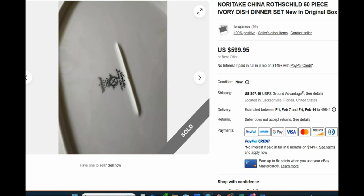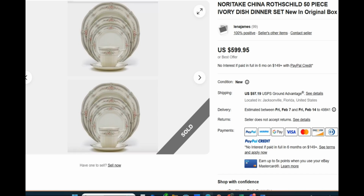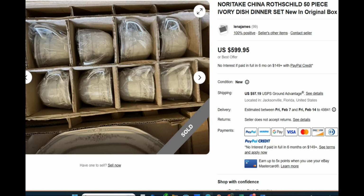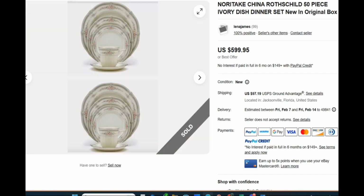And here is the stamp and the pattern. Let's see if they, here we go. They didn't take a lot of pictures of it, but here we go. Here is the Rothschild pattern. It has a light blue trim with pastel pink flowers. And here is another screenshot of it.